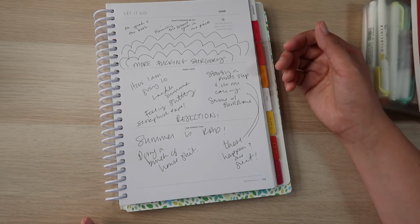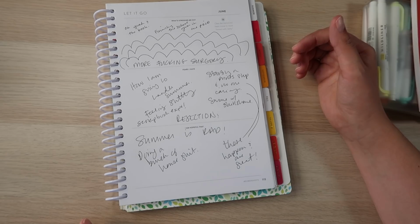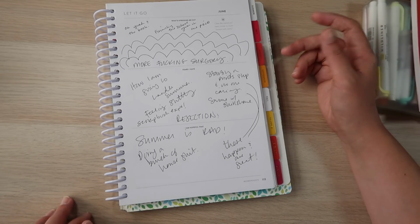Rejection is a fear I always have, and then I am really starting to put the groundwork into creating an Etsy shop to sell prints of my artwork, as well as working on courses for Skillshare, and I am worried I'm going to put all this work in and nobody's going to give a fuck. They're not going to be interested, so big fear that I've got.